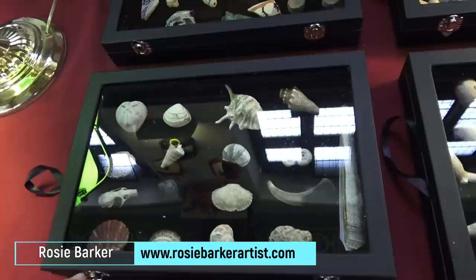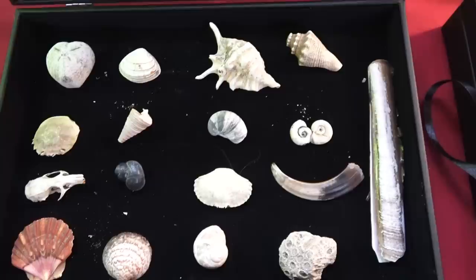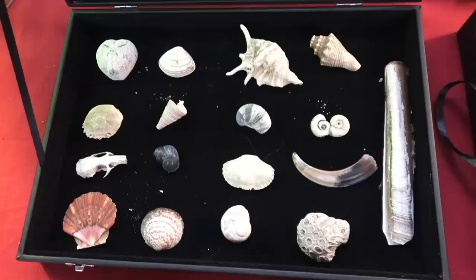I'm showing a range of things you find on the foreshore. So I've got natural history. Do you mind if I open up the case so that there's no glare? So we've got natural history, and shells. Shells, fossil urchin, fossil coral, boar's tusk. Some of the shells are native, but others were probably brought over in the ballast.